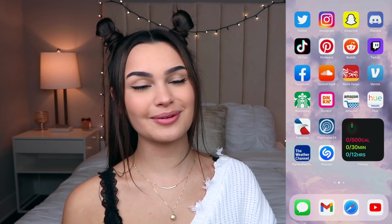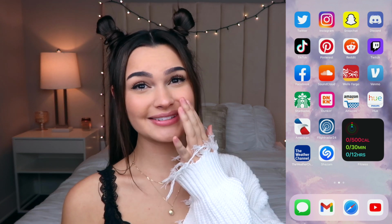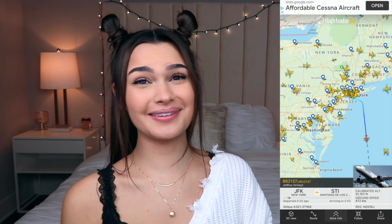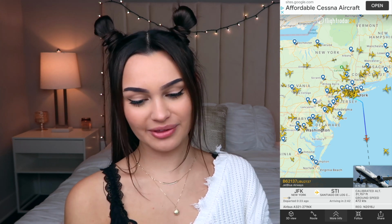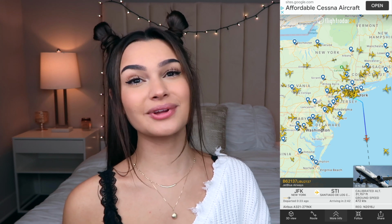I'm really weird about planes and flying. I'm oddly obsessed with it. I really like to watch the planes and stuff like that. I've explained this in other what's on my iPhones. This is a weird obsession that I have with this app, but you can look and see the planes that are in the sky in real time and see where they're going, how high they are, just crazy things like that. So it's really cool to watch.